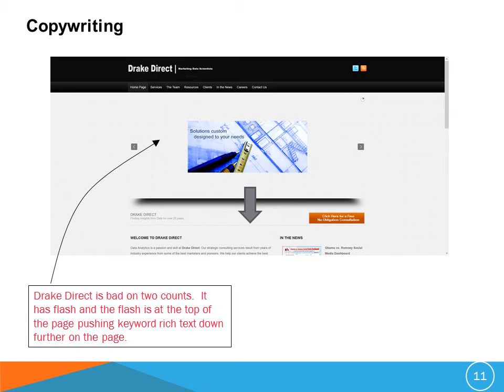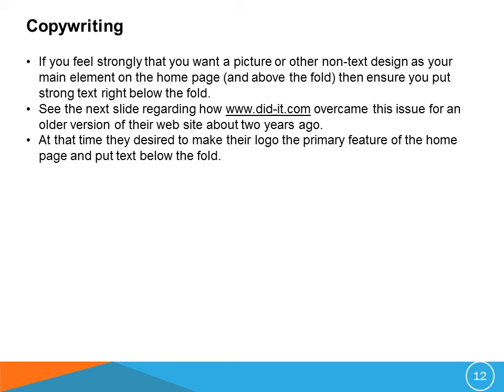So again, here's Drake Direct, not necessarily one of the best practices. Again, it's using Flash at the top, and then also the text is getting pushed down a little bit further because of the image at the top. So again, not one of the best practices. If you feel that you want a picture or other non-text design as your main element on the homepage, then ensure you put some strong text, again, right below the fold.